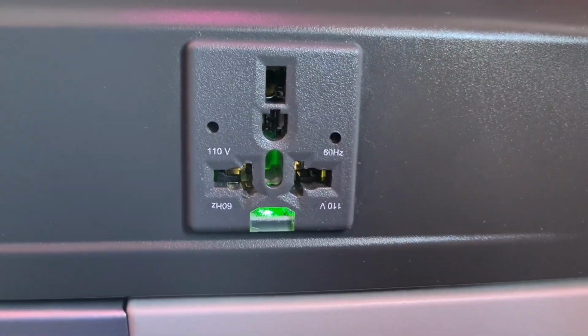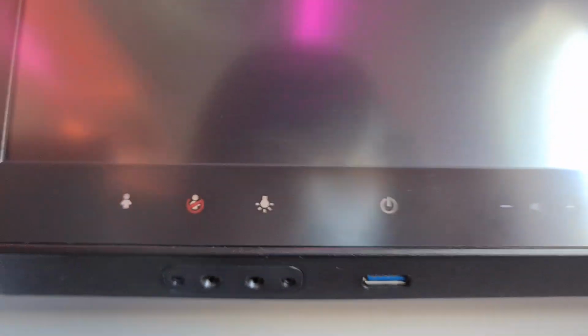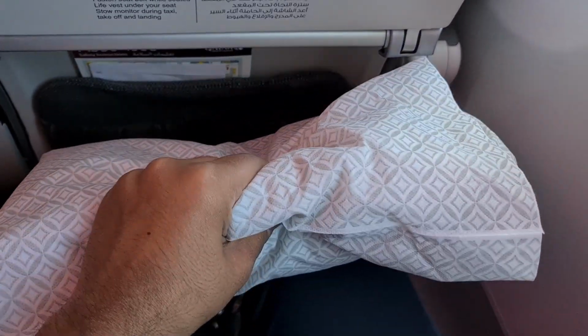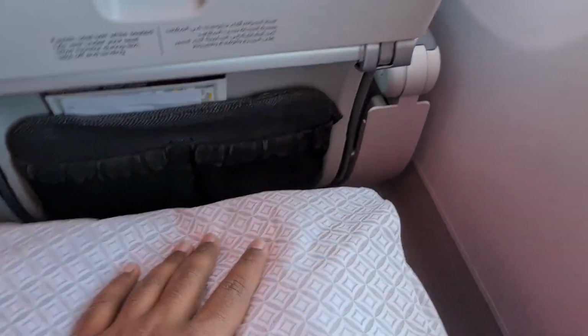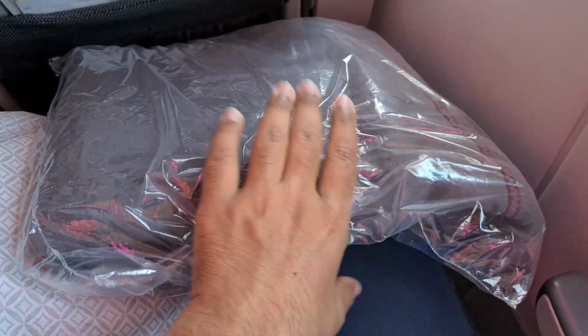The seat comes with a universal power outlet for bigger devices such as laptops, a USB port for phone charging, as well as the headphone jacks. Provided with the seat was the pillow and a blanket. Both of these were on the seat, but I kept them down so I could sit. Both of them were very soft and very comfortable. I used them throughout the flight and it was a very pleasant experience.